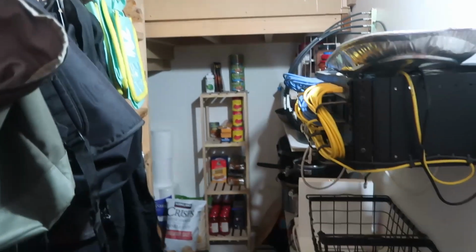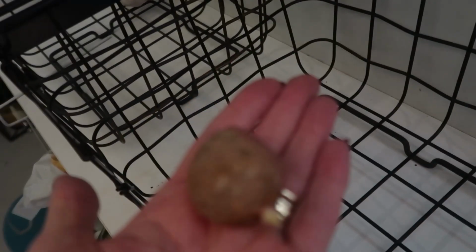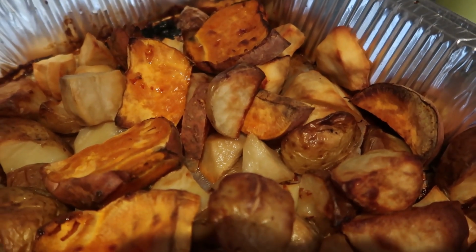Okay, so this is under our stairs. This is the potatoes and the sweet potatoes and the onions, but I've just used up the last of them so I can put the new ones in, except for this guy here. He's a little bit dead looking. And I've just roasted up the leftover sweet potatoes and potatoes, and they'll be eaten tonight with dinner.